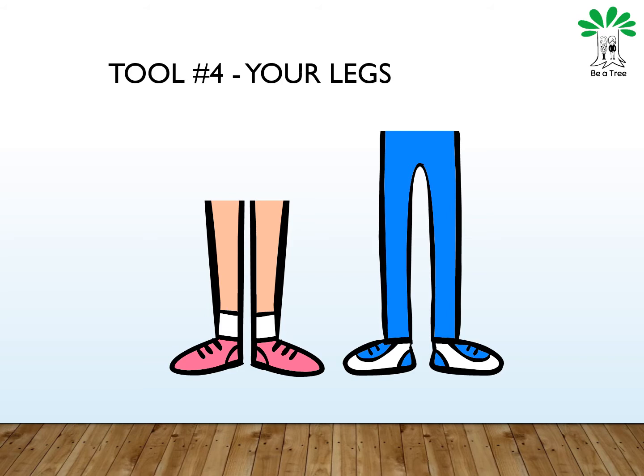So you always walk away from danger if the dog cannot follow you. So if the dog is in a car, behind a fence, in a crate, or tied up, then you're going to use tool number four, your legs, and you're going to walk away. You're also going to walk away from a dog if they are on their bed, or on furniture, or sleeping, or maybe they have their favorite toy or bone. They're the situations where you will use tool number four, your legs. And with your legs, you're going to walk away when the dog cannot follow you.